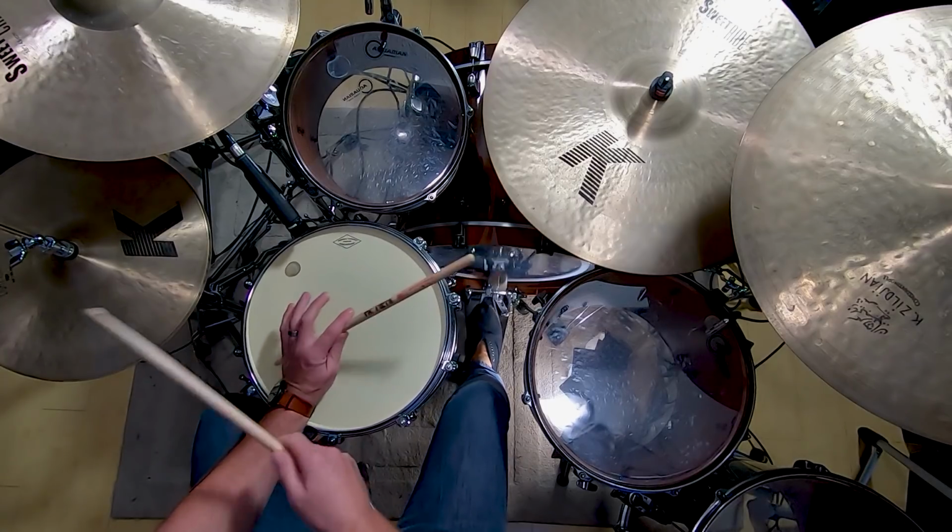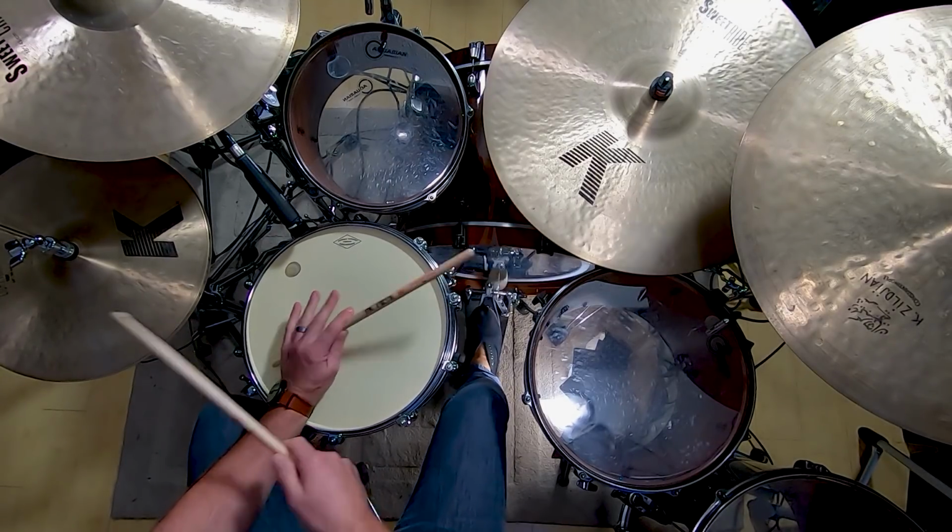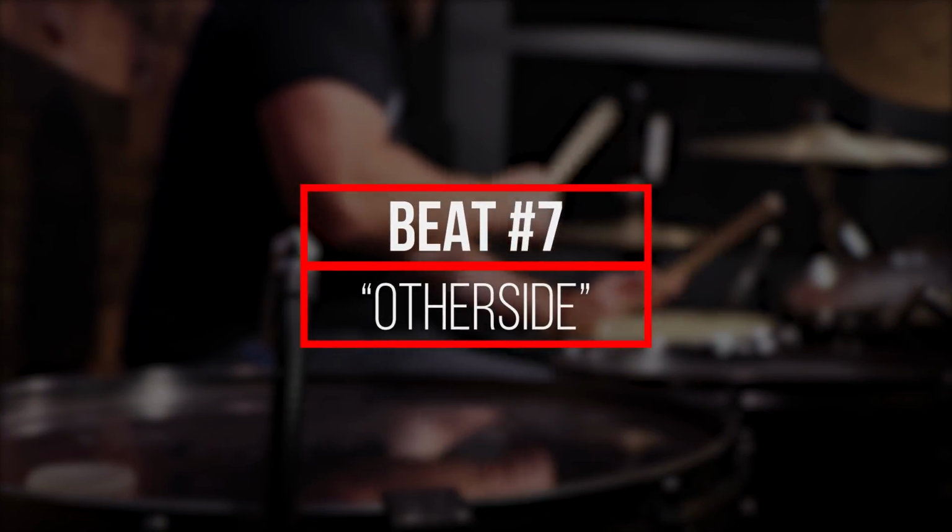And this 7th groove is one that I just had to stick in there. You hear it in this song. This song's called Other Side, and it's from about the 33-second mark. This groove is also in By the Way. It's on Under the Bridge. You'll hear this groove recurring within their discography and across their career.